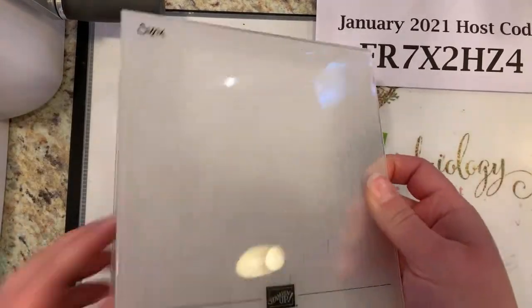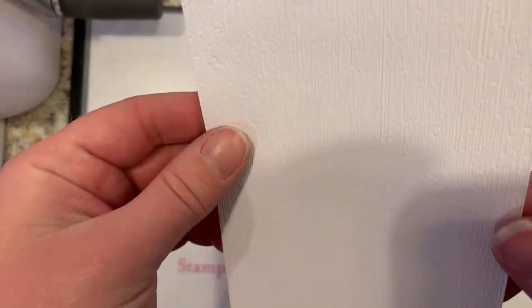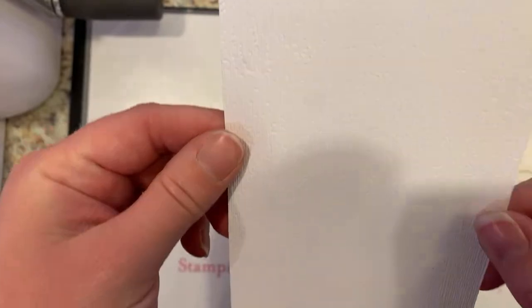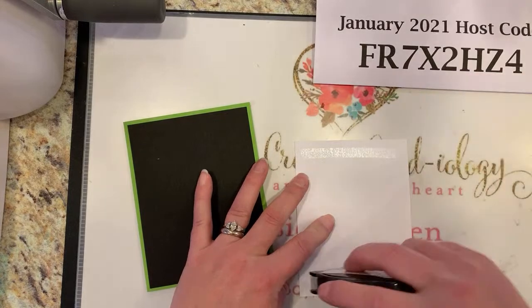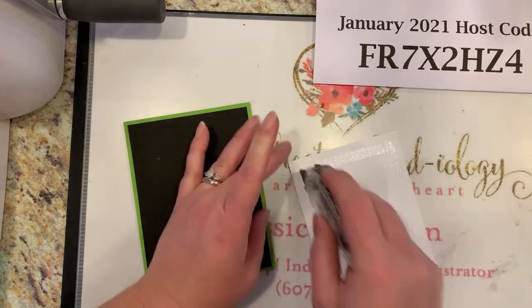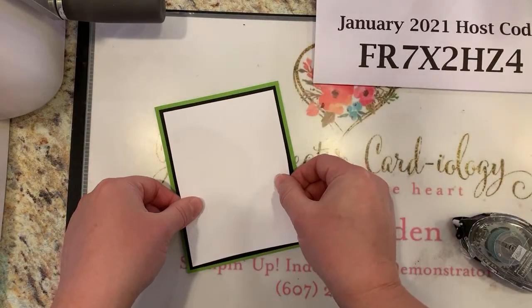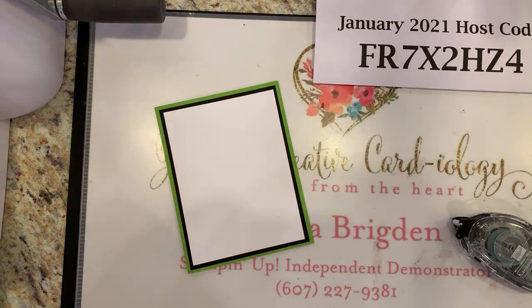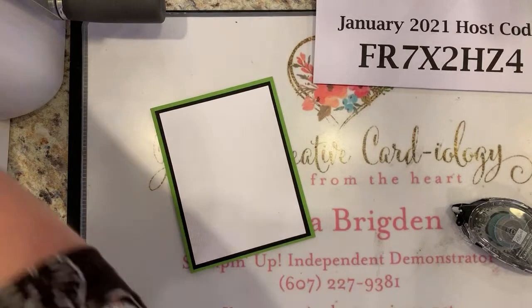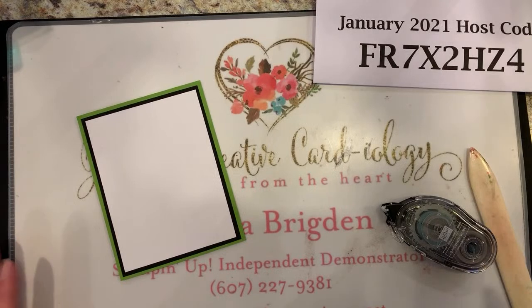Okay, so we've got this here. Can you guys see that? It does add some cool texture to it. And we're going to adhere this to the card base. So we're building our base, working from the bottom up on this. It's fun. All right, I'm going to read through a couple of your comments here while I try to straighten everything back out.